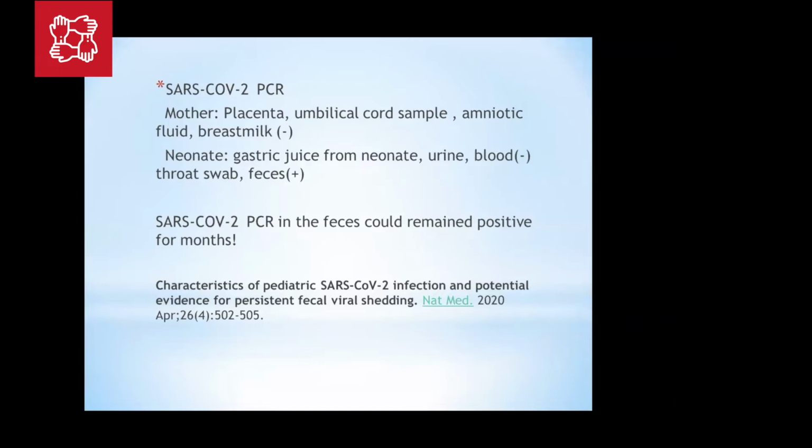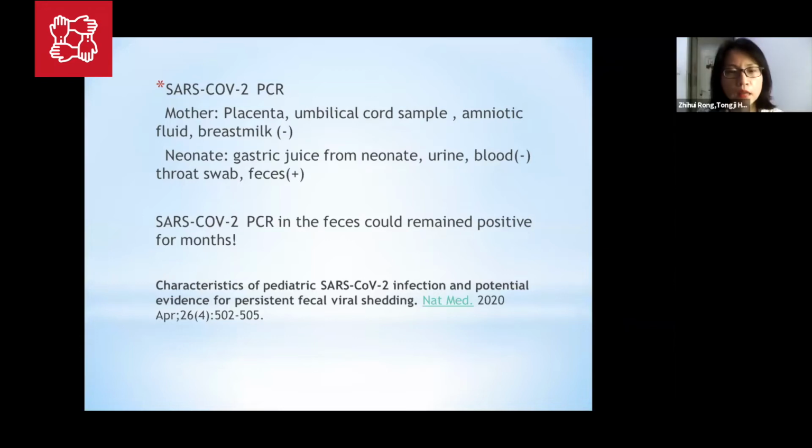And 2 or 3 papers show the throat swabs and the feces PCR is positive, but it's transient, positive only for a very short time. And when we find one of the articles published in Annals of Internal Medicine, it shows the characteristics of pediatric COVID-19 infection. And the author found that the SARS-CoV-2 PCR in the feces in the children could remain positive for months. So it's quite different from the neonates. Whether the only-once positive in the neonates is just a transient positive, why it is not prolonged for months, still gives us a lot of questions to investigate.